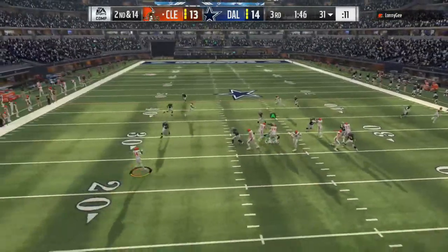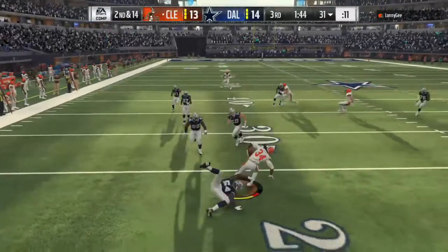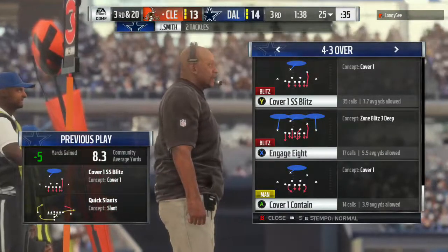Now a 2nd down throw for Kaiser. And he's going to loop up to 9. Call that a loss of 5 yards on the play.